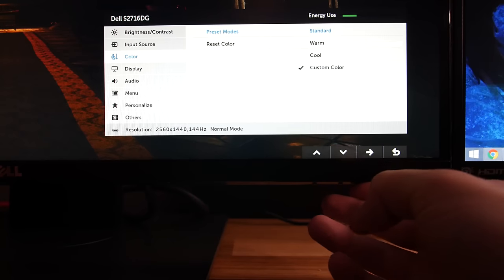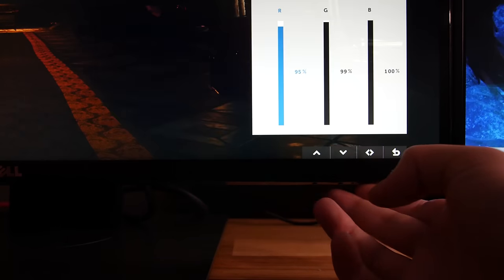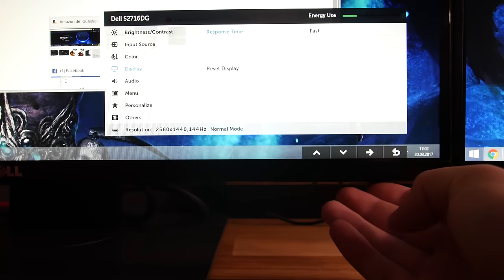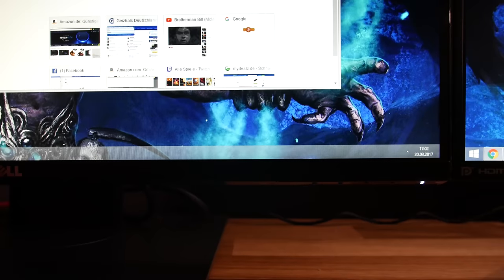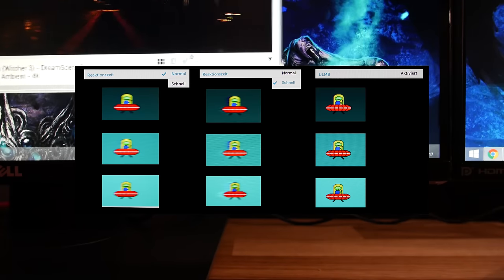The next important setting is the ULMB mode, while the overdrive function from Dell isn't really good and puts a lot of artifacts on moving objects. That's all there is to say about the Dell OSD, while ASUS does it much better with more control like gamma control, black equalizer, more presets, a better navigation and more gaming features.